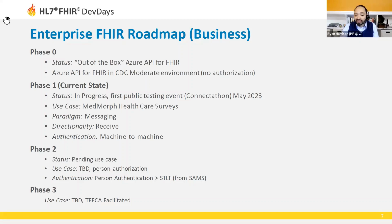This use case relies on a reference architecture called MedMorph that just received a 1.0 at ballot. So we had a reference architecture to implement to. That reference architecture is being used by healthcare surveys, but it's also being used by flu and cancer. So we had all the components for a very good first use case. We had a reference architecture, we had a specific content IG for healthcare surveys, and we had a queue of other programs that were planning to adopt this reference architecture with their own content IGs.